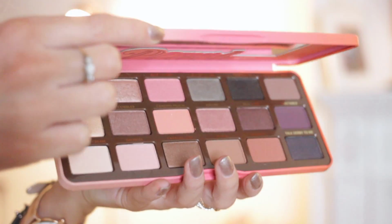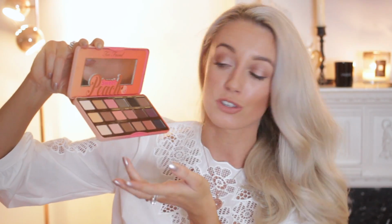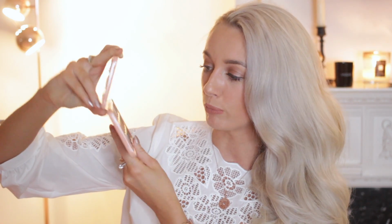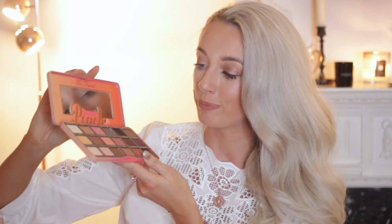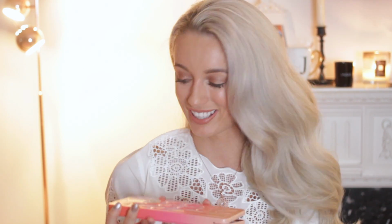You've got this gorgeous array of colours, from the very wearable browns like the Zoeva ones I showed you earlier, to a little bit more shimmery. You've got shimmery, shimmery, matte, matte, shimmer, matte. A real good selection, basically. I'm really excited to start playing with this. I didn't get it out until I'd filmed this video, so now I'm excited to have a real good play with this.